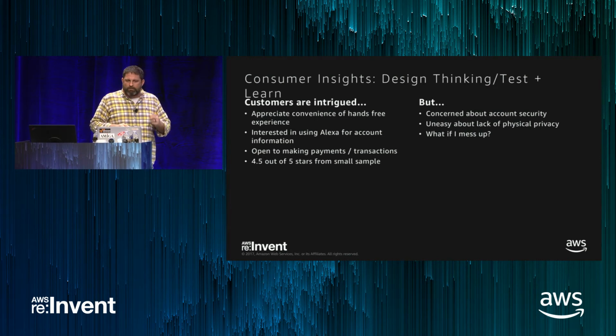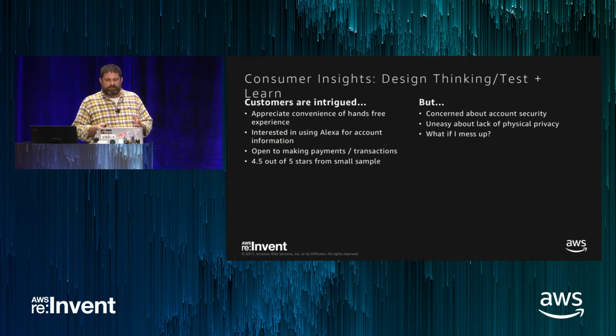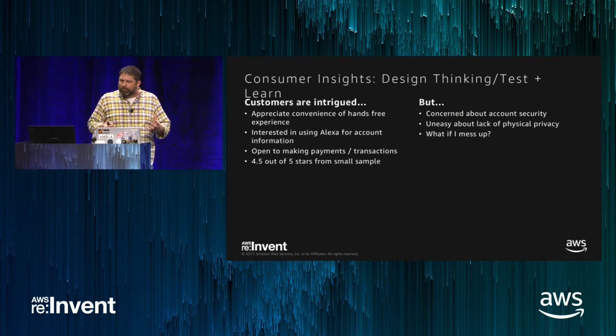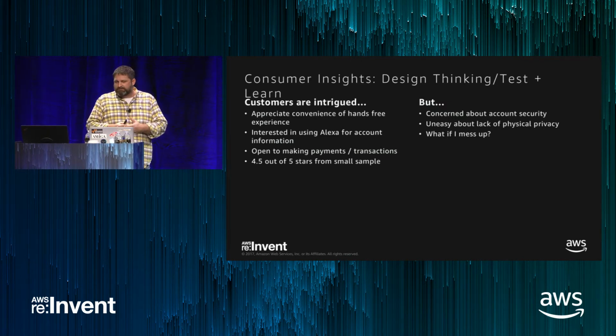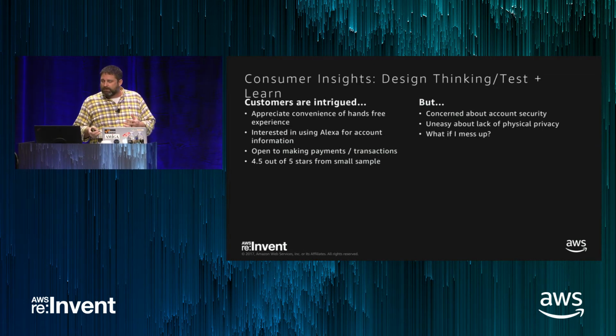And then this idea of, well, what if I mess up? How do I undo what I did? And what we did there is we really put some guardrails in place, some limited use cases, mostly informational. Really one transactional item, at least currently, is pay bill. And we put some guardrails around that. You can only use a previously set up pay from account that you've set up on our website.